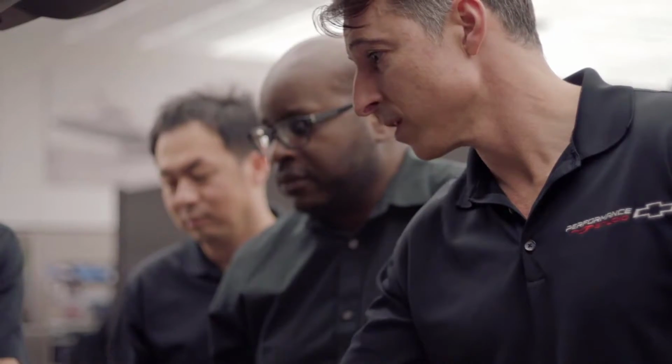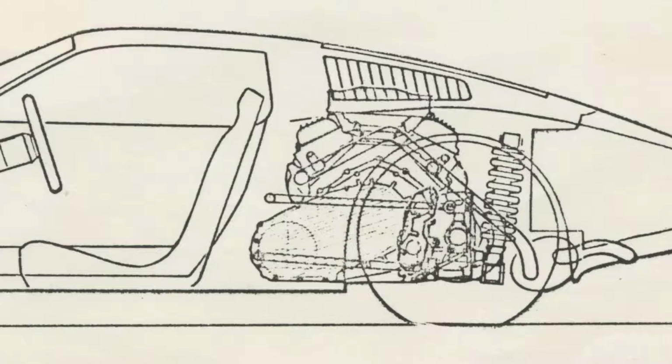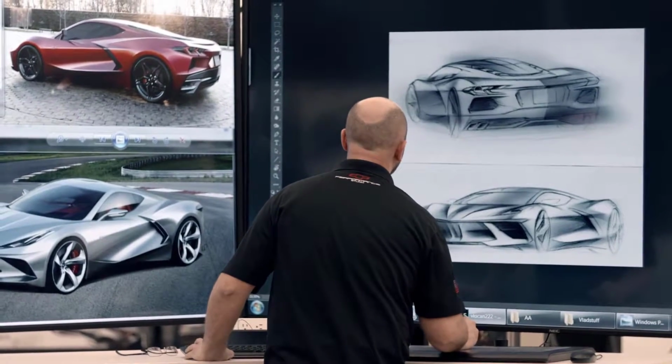When I first heard that they were going to make the new Corvette mid-engine, really it was a game changer. We're bordering on 70 years of this vehicle. So you have this lineage to it that you have to maintain, but you also have to be willing to grow and take it further.